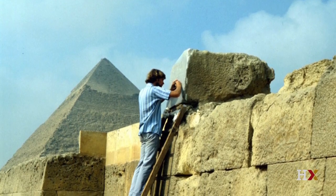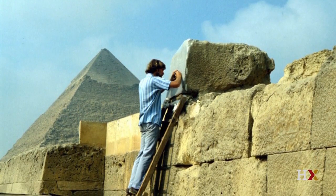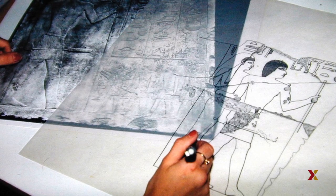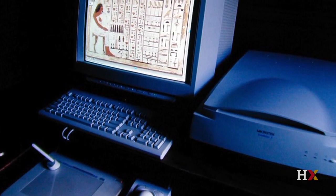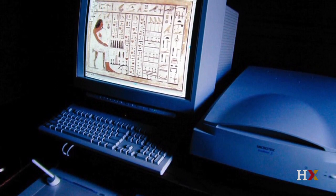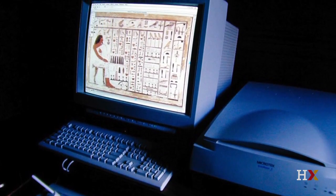The old days consisted of tracing. Here you see an Egyptologist with tracing paper actually pencil tracing the inscription on a Giza tomb wall. We don't work that way nowadays. We work from enlarged photographs and try to trace the photographs. And then we've taken that step one bit further to move into the digital realm. And that means high-resolution images on screen that we then trace with digitizing tablets and digital pens.